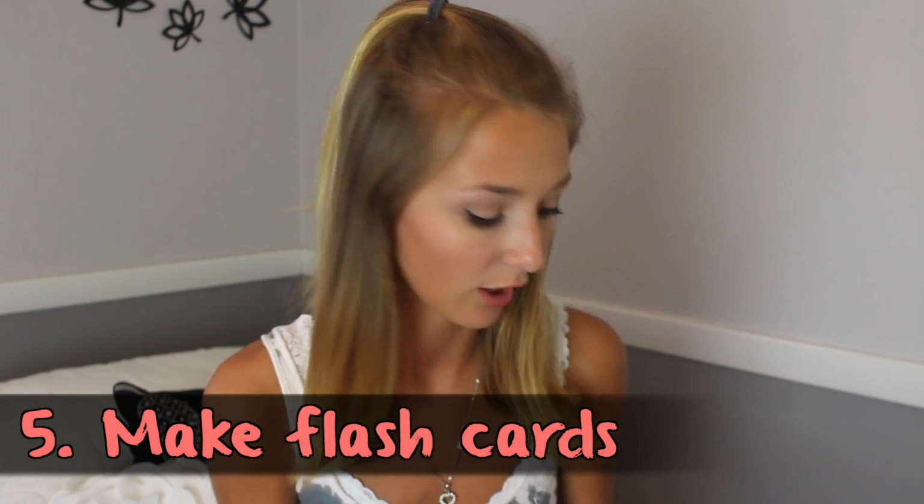Number 5, and I find this super helpful, is to make note cards. I found it really helpful to make note cards, and you can organize them different ways. Sometimes I put questions like what is blah blah blah, or what are the 4 ways to whatever, and then you write the answers on the back, and so then you can rewrite them, which helps you remember them, and then also go through them, which I really like.